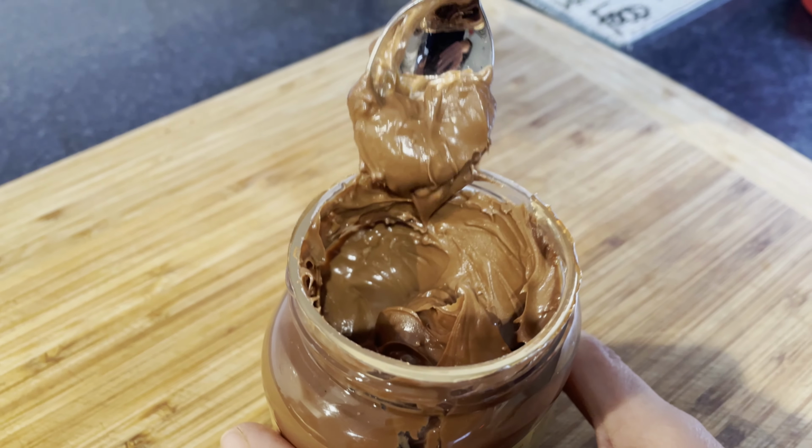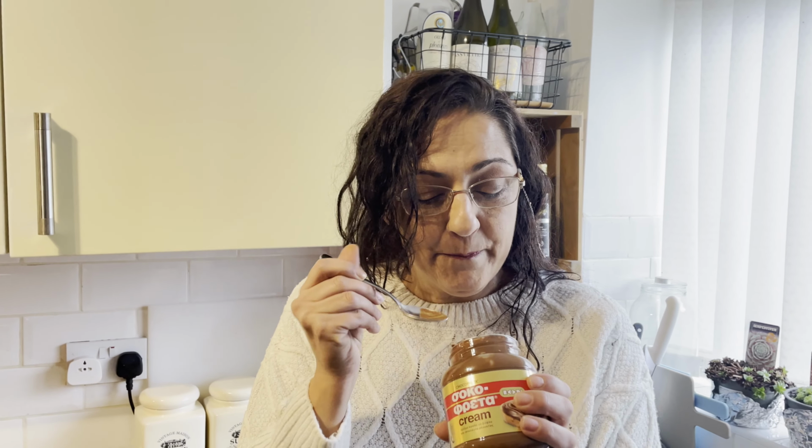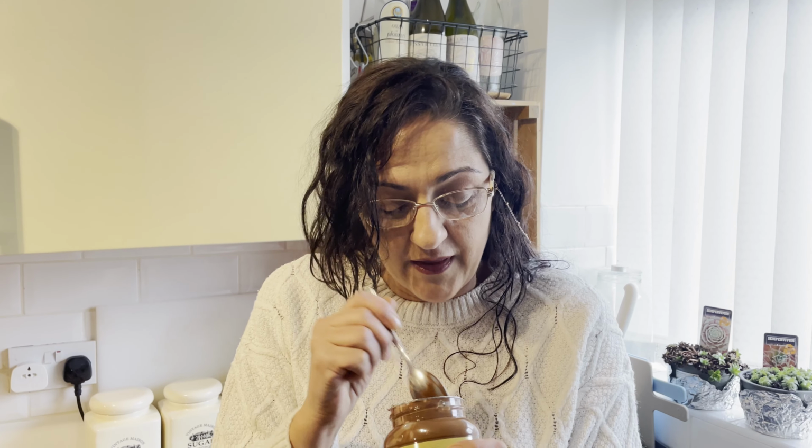Oh my god. Okay. Nadia is gonna do the honors first. I think it has pieces of wafer. Wow. I can eat it from the jar like this. I don't need a bread, I don't need anything. Oh my god, the smell, the taste. I'm so happy. The thickness, the smell, the taste. No words, no comments. Sorry.